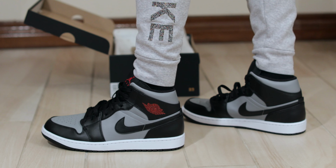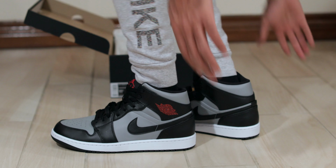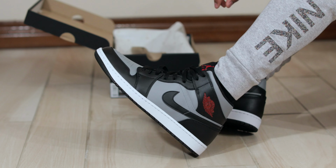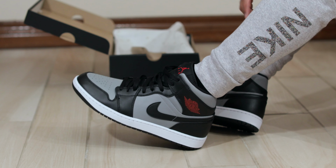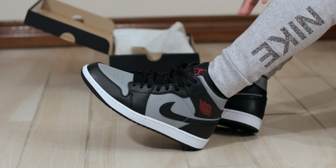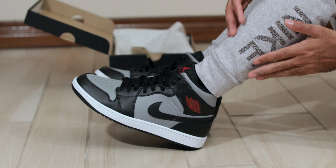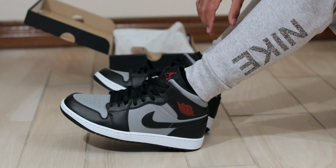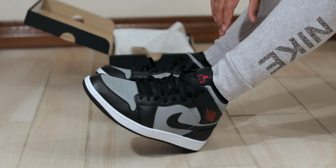I mean, yeah, this is a mid, Air Jordan 1 mid. A lot of people like these mids nowadays. A lot of people make memes about mids because they're not as good as highs. I personally am starting to like the way mids look. You won't really catch me wearing mids too often, if ever.